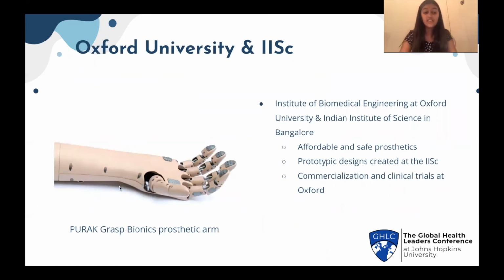And this is an example of an international partnership between Oxford University and the Indian Institute of Science in Bangalore, where they created the Pura Grasp affordable and safe prosthetic. The design was created in India, and the clinical trials and commercialization happened at Oxford.